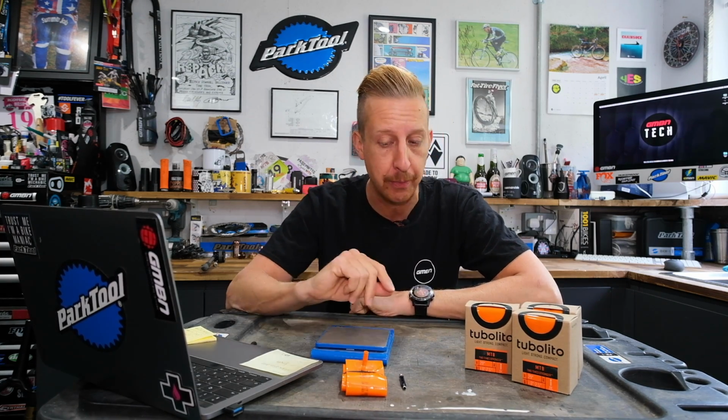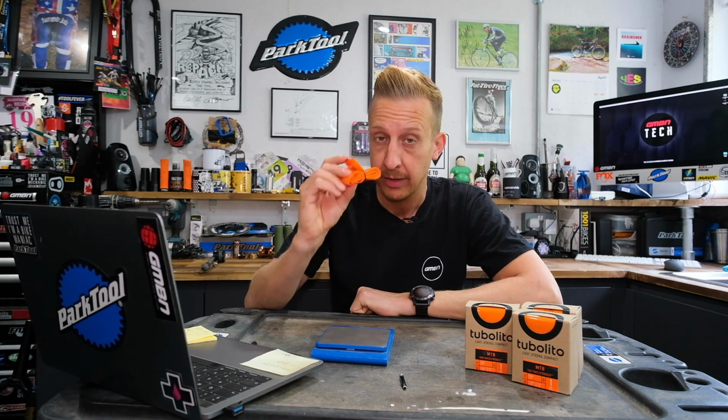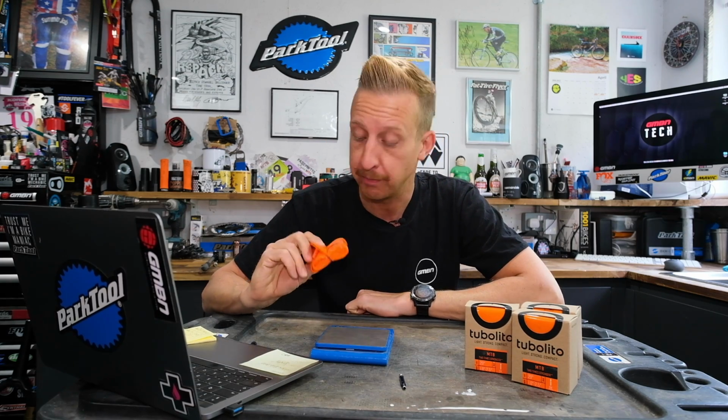I'm not trying to sell you these because of the fact that that is a 35 buck inner tube. It's super expensive and it's super niche. But if you're a racer or if you're a bikepacker or a traveller, carrying something that small might be a really cool option for you. There you go, it's on the table for you. 35 bucks for a tube and it weighs almost nothing.